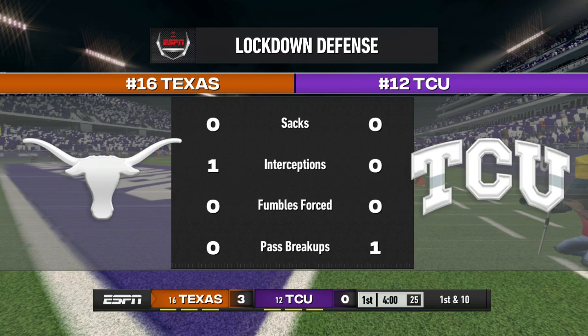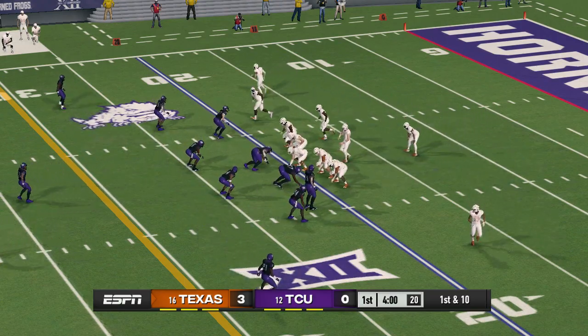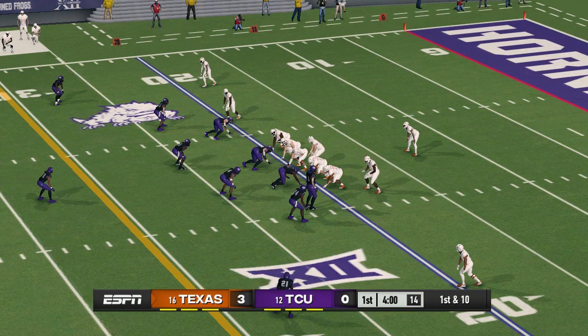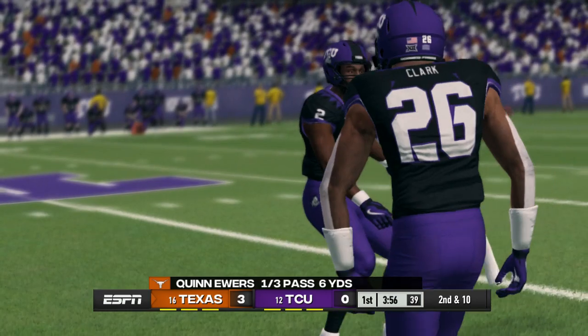Well, you know better than me, Brad. This college football game is about emotion. And to be able to play great defense in the college game, you got to come out and play with your hair on fire. We've seen that from both of these defenses so far. Texas holds a field goal lead. Just throws this one away.